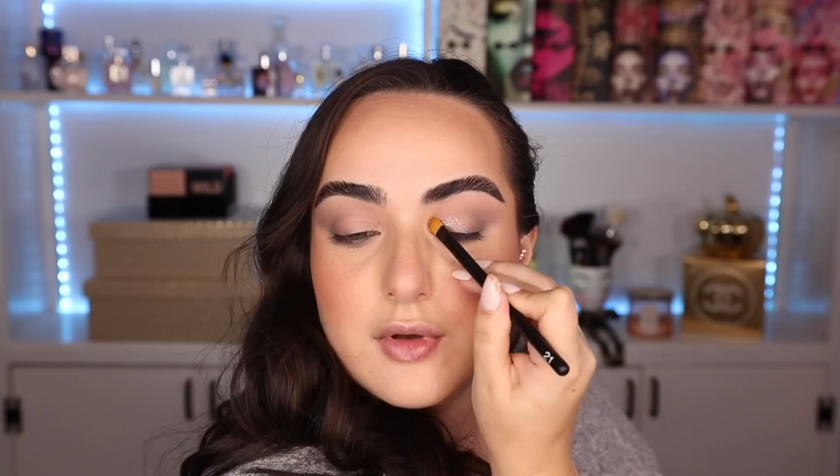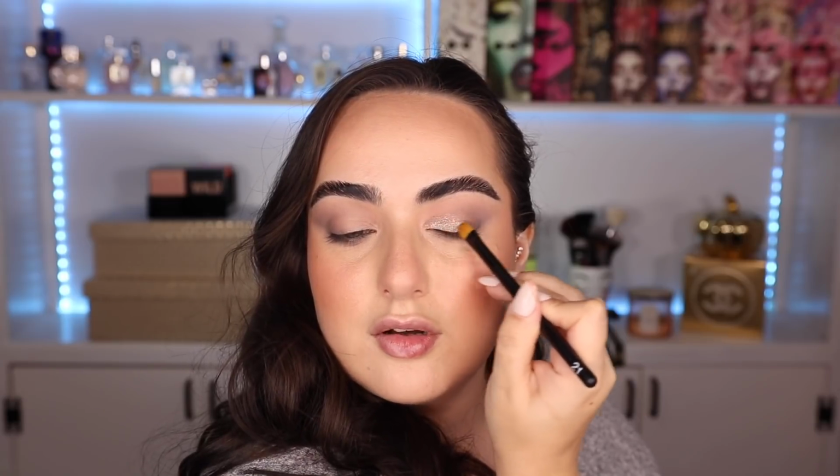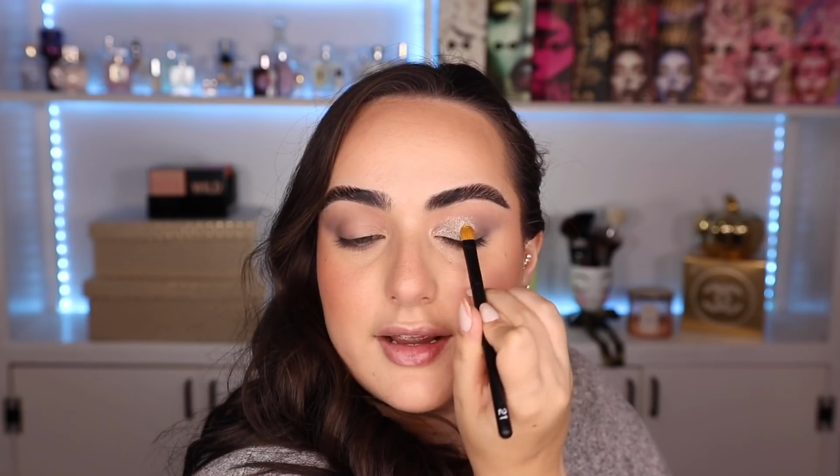So I'm going to pick up that shade with a flat brush and I'm going to distribute it all over my eyelid. Just tapping the color all over the eyelid area here. Okay, of course we did the same thing over here. Okay, and as you can clearly see, that shimmer is absolutely spectacular.